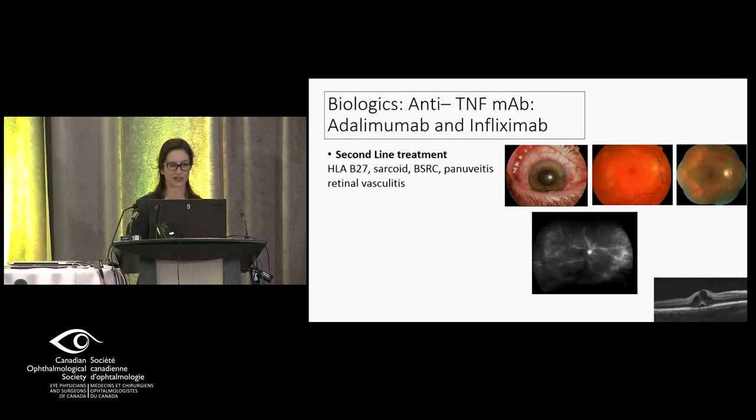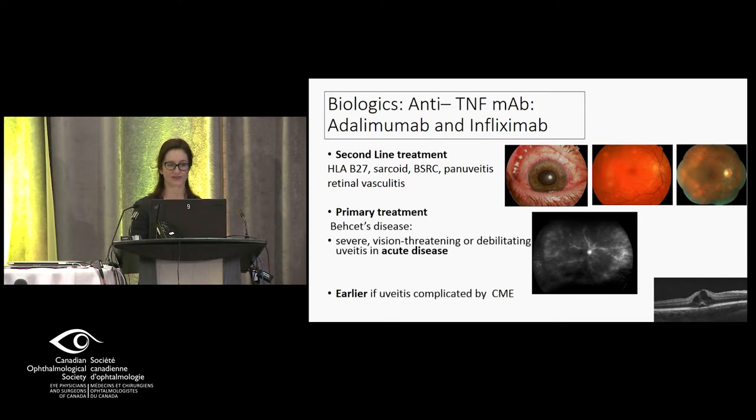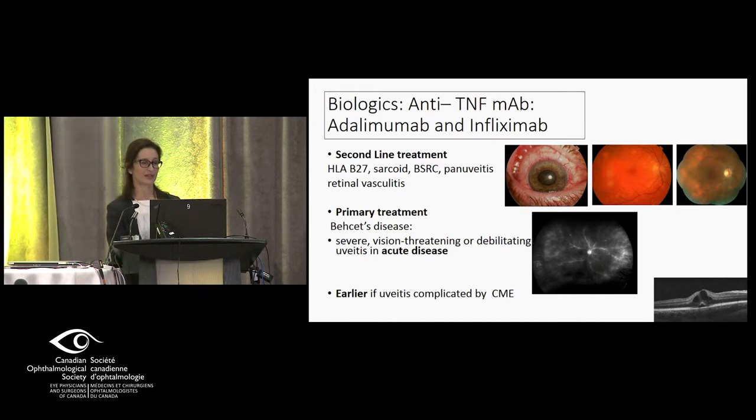Biologics, the anti-TNF agents, are usually used as second-line treatment for a wide variety of indications in uveitis, but sometimes we can also use them as first-line agents. For example, in Behçet's disease, patients who have severe vision-threatening or debilitating uveitis, so these patients have occlusive vasculopathy and can be at very high risk of visual loss. You can consider using anti-TNF earlier if patients have recurrent or chronic CME.